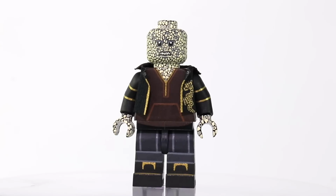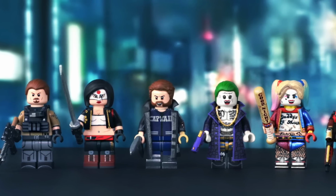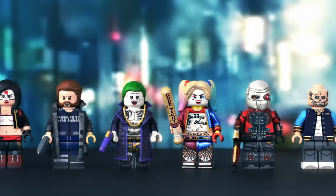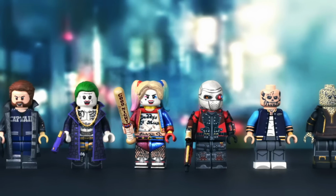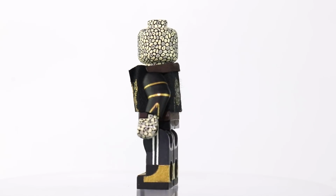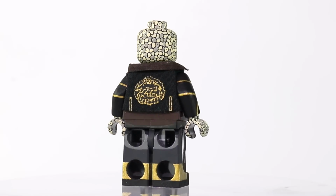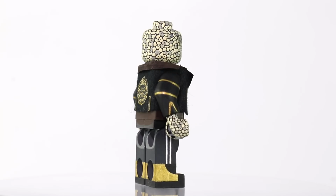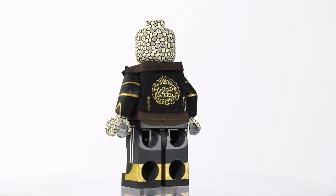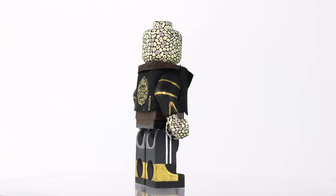Number 9, Killer Croc from Suicide Squad. The Suicide Squad minifigures I made back in 2016 still hold up as being some of the most, if not the most detailed minifigures I have ever made, and Killer Croc was no exception, taking an entire day to just paint on every single one of those scales. It wound up looking so cool, and I think so many of you were so happy with the end result at the time. And then also that design that I painted onto the back of the Cape Madness AR jacket, just some really tedious work.